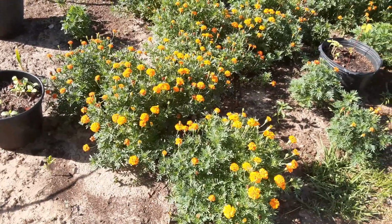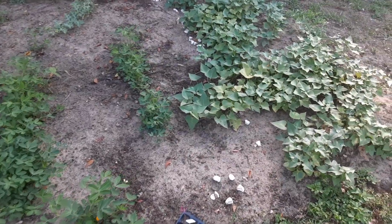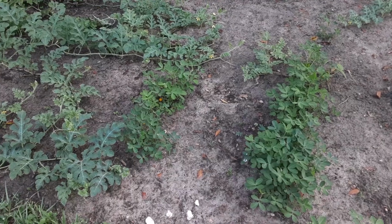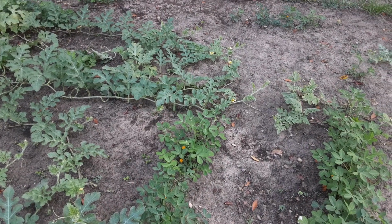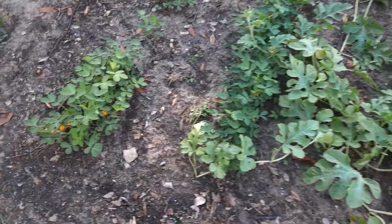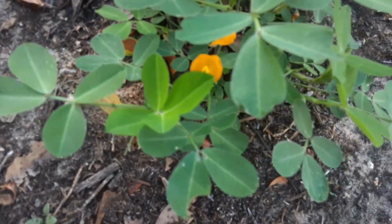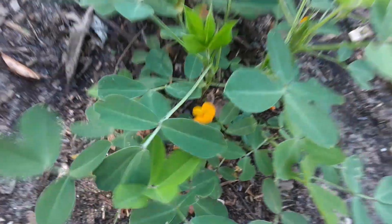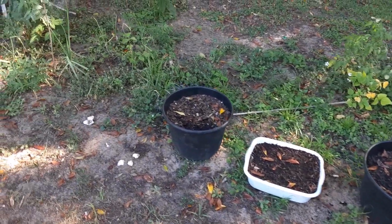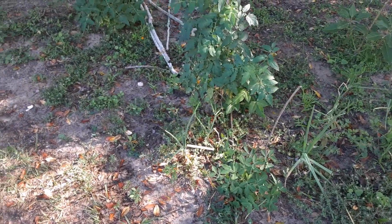More marigolds. Little bed over here is now all ready for the summer. It's sweet potatoes, then peanuts all kind of mixed through, and then there's watermelon. The peanut flowers. A little bit over here I didn't weed or anything. I'm just letting it grow back to weeds and little bits of grass and stuff.